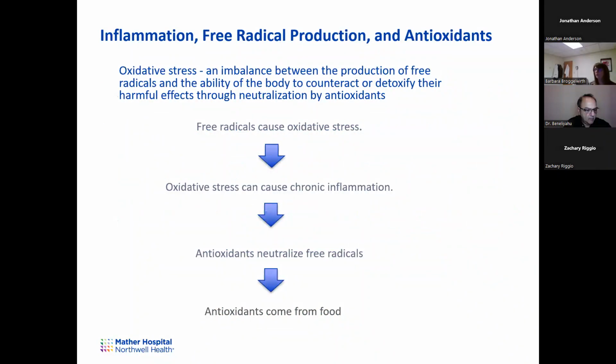So, oxidative stress is basically just this imbalance between the production of free radicals and the ability of the body to counteract or detoxify their harmful effects through neutralization by antioxidants. So we've got our free radicals that cause our oxidative stress. Oxidative stress causes chronic inflammation. Antioxidants neutralize these free radicals, and they come from food.